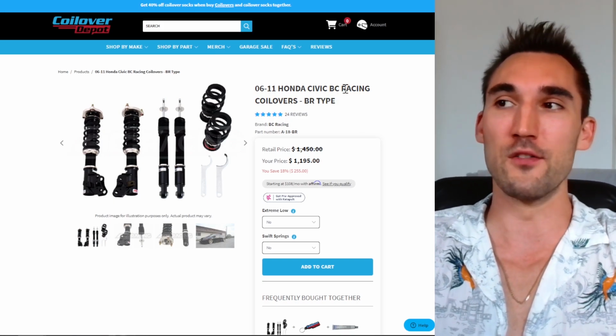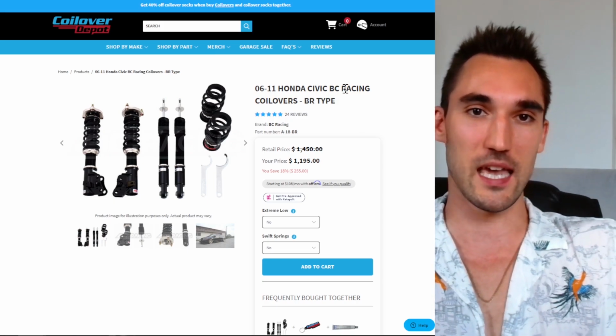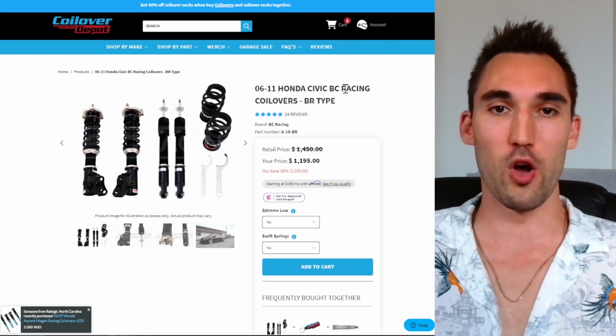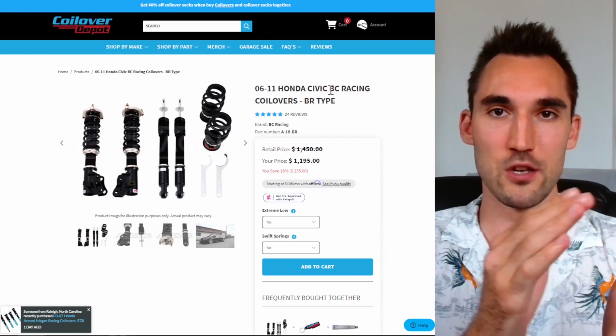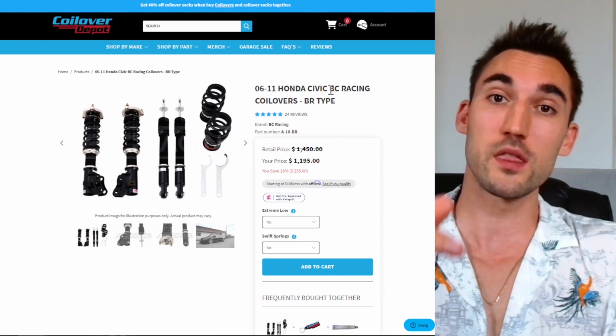Google picked one out, and you'll find that that's usually what happens in these cases, where it'll just rank a random product. And that is what happens when you don't set up the collections correctly and make sure that you're targeting the correct keyword with your collections.